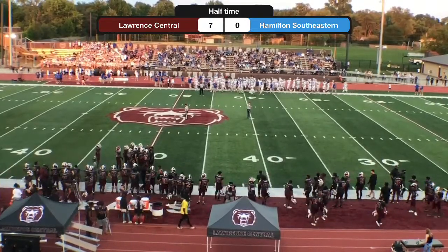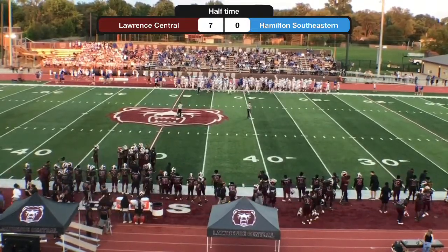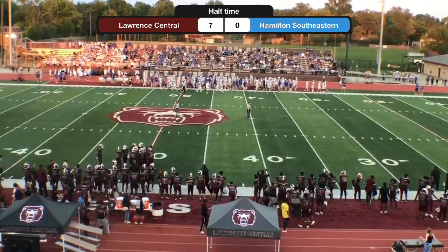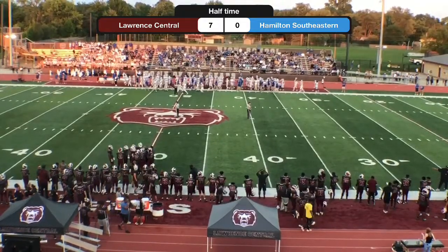Is if Hamilton Southeastern can jump out, get a defensive stop, get the ball back, and actually put some points on the board, because that'll make Lawrence Central uncomfortable. So I'm kind of eager to see if that will do that.